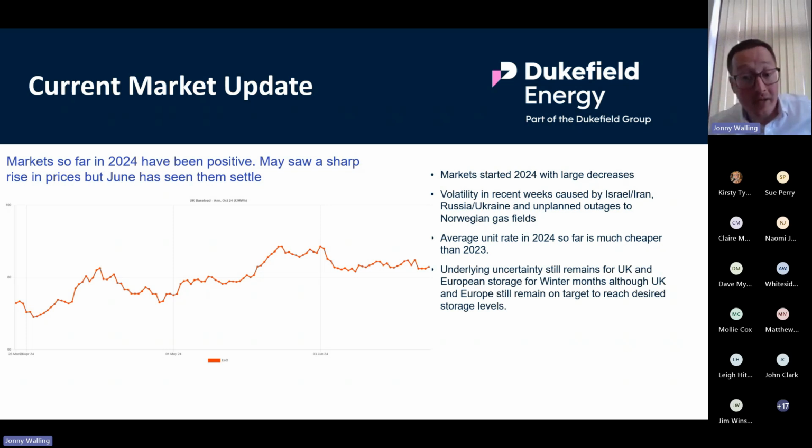Underlying uncertainty still remains for UK and European storage. That's always a key driver in price. So the key number for UK and Europe is around 90% of gas storage to be full, if that makes sense, for the winter months.